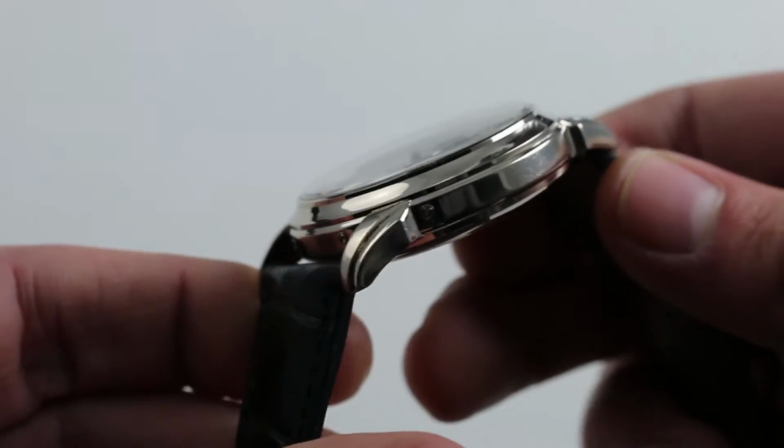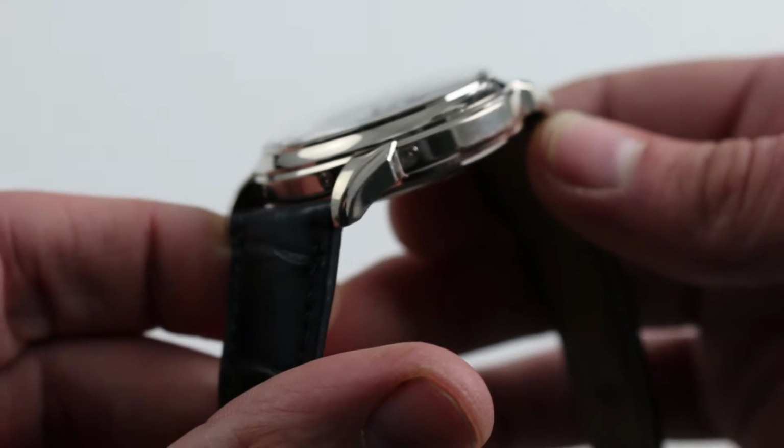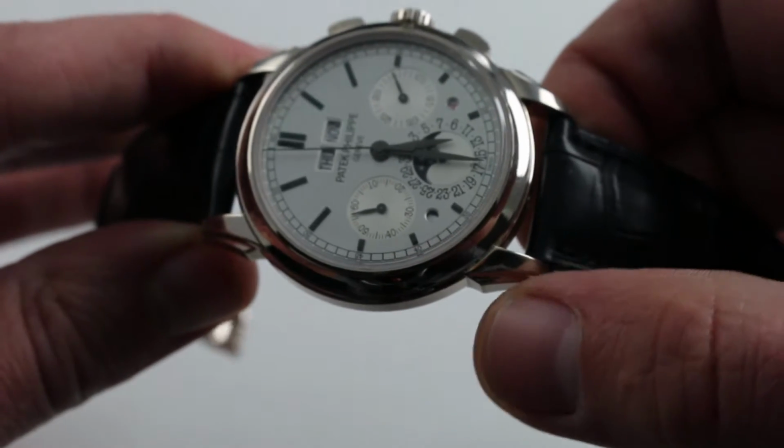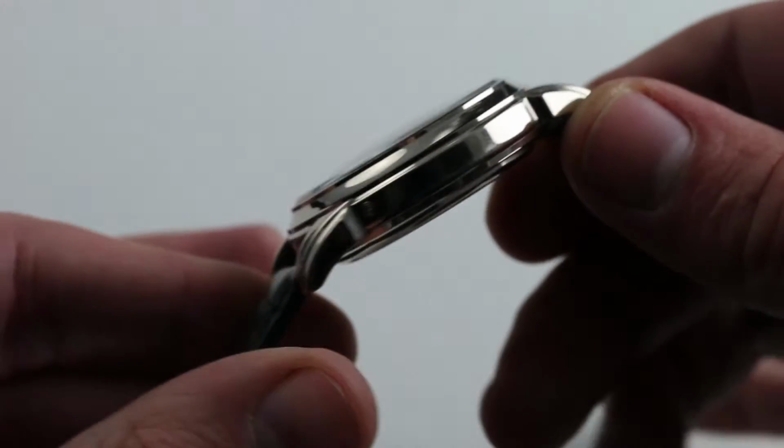Now, the case shape is nuanced and handsome. The character lines are strong. You can see the step of the case flank, the fluting of the lugs. You can also see that the lugs themselves have a little bit of a vintage claw style with a step as they abut the flank of the case. It is all of high polish.